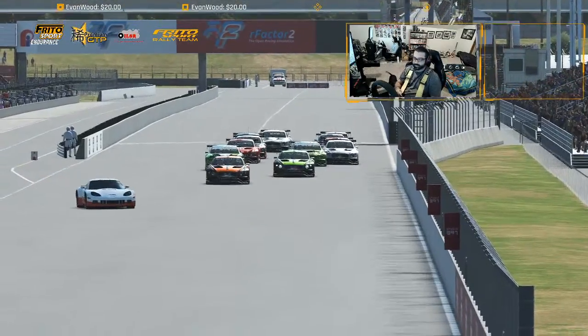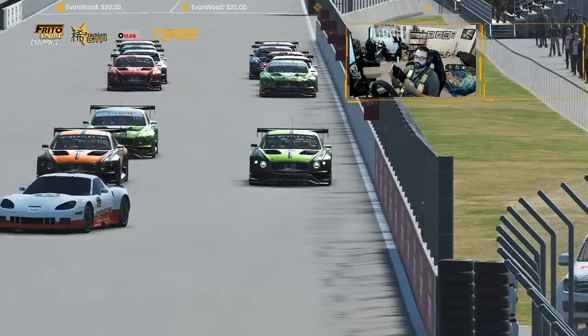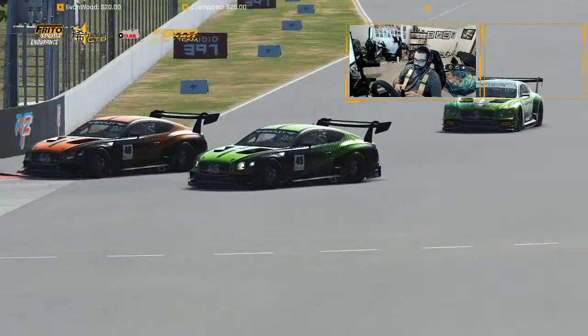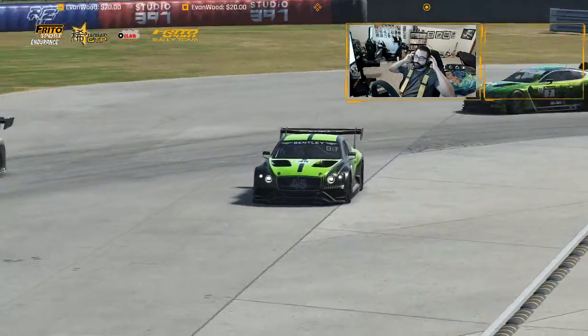Hey, buddy. What's up, Biscuit? How you doing? So this is the Bentley GT3 2020 at Portland. We'll be right back.